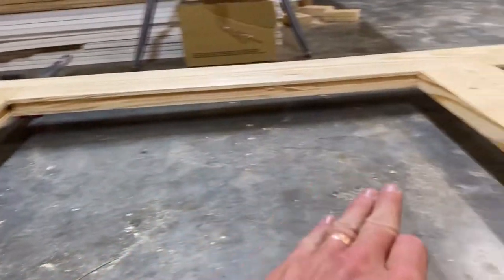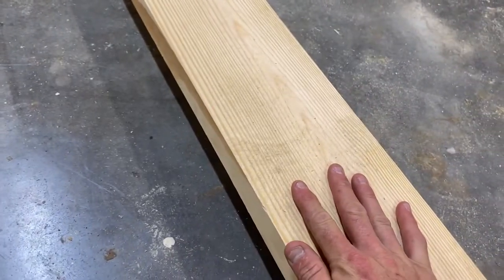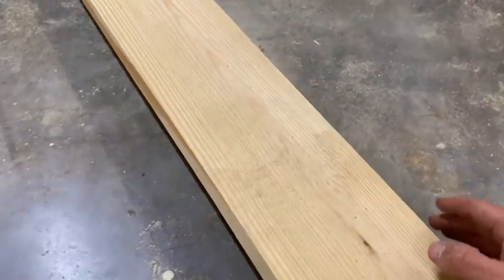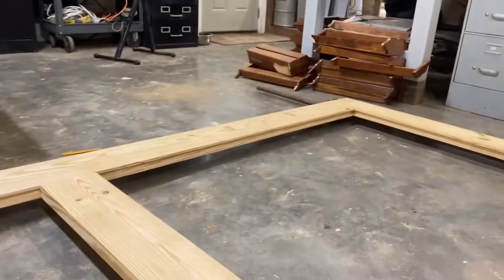All right, now that we have everything clamped together, I'll show you what we're looking at now. Again, you've got the grooves that go all the way around. Got this piece clamped in. Now we need to take this out of the clamp and go ahead and cut the groove into this, now that we know everything's fitting right. We're going to have the exact same groove here that we have around the entire rest of the door.